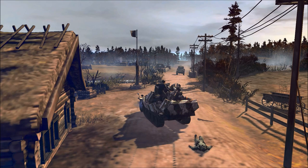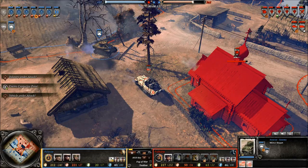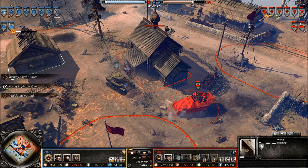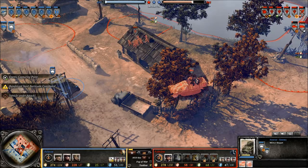So there we go, we got the Stuart moving up on the main road here. And that flak half track, simply put, isn't going to do enough versus that, no matter how much you'd like. And there you go, just swarming forwards. Flak half track trying to get away. Sadly, Fortune is deeply lacking that anti-tank weapon. He doesn't even have another kit there for a single punch trick here to stop the relentless advance of the Stuart. And there you go, flak half track kaput.